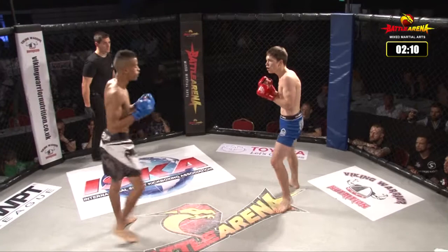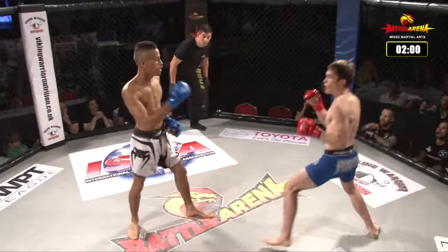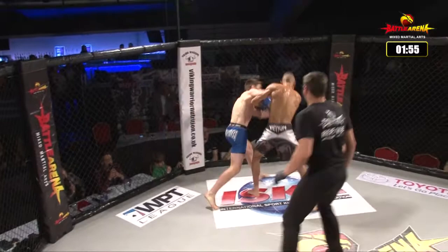Ben's corner now shouting for leg kicks to slow Jack down. And Ben is doing so beautifully. Yeah, landed another lovely one there. They've noticed that Jack's not checking, so he's really working on that front leg now. And that punch rocked Jack. Definitely, Ben's rocked him, it's hurt him.